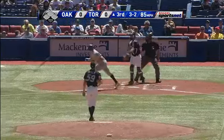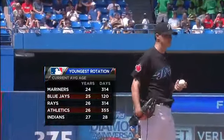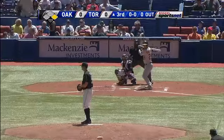Well, the Blue Jays have gotten younger all season long in the rotation. As we speak, they are second in the American League in average age, and Henderson Alvarez has a lot to do with that. He's just 21 years old. Mariners, the youngest rotation in all of baseball, just over 24 years.